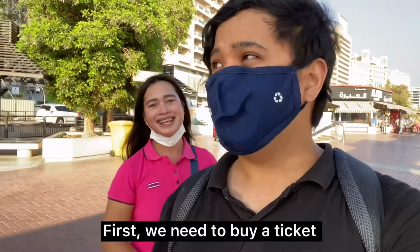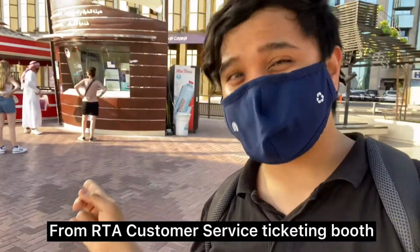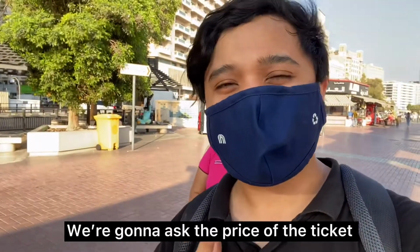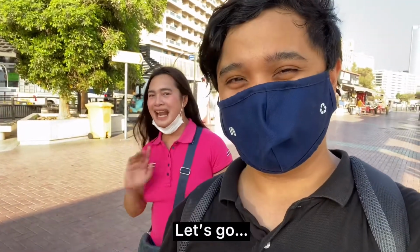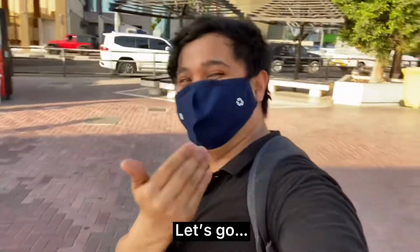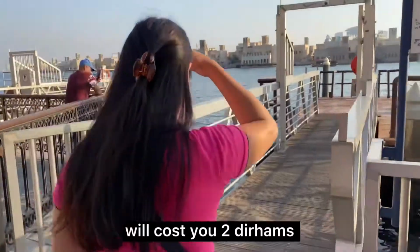Gold Souq. So, first, kailangan namin bumili ng ticket dito sa may customer service ng RTA. So, itatanong natin kung magkano yung ticket papunta sa may Gold Souq. So, ayan, halika na. Halika na. The ticket per single trip will cost you 2 dirhams.